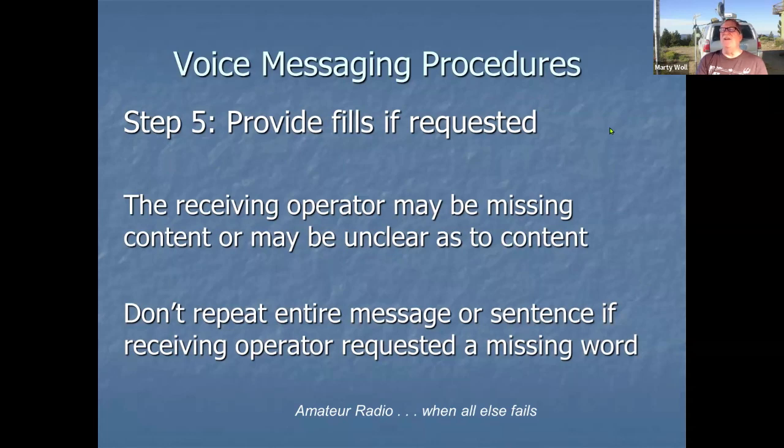It's sort of like when I hear a net and a net control says, okay, the Kilo Alpha Charlie, say again your prefix. And what do they do? They give the whole prefix, the whole call sign again. They don't want the whole call sign, they just want the prefix. So listen to what the operator asks for. And if the operator asks the right way, you'll know exactly what to give them.